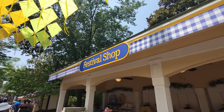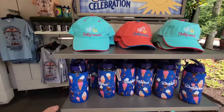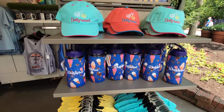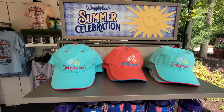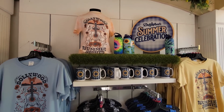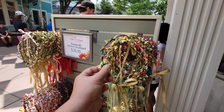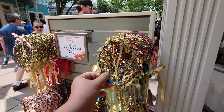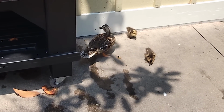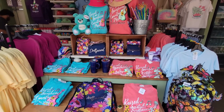Yeah, so here's their festival shops, and they have these scattered throughout, and they've got a lot of really cool summertime merchandise here. That's kind of interesting with the ice cream cones, and now you're starting to see that summertime flair in their t-shirts and mugs. And they even have some summery flower headbands for $20. They're handmade. And mom and her babies. And definitely summer is here.